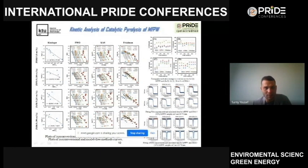For the next step, we studied the kinetics of each process using Kissinger, Flynn-Wall-Ozawa, Friedman, and so on. This is the plotting which we made by kinetics. We also calculated activation energy at each conversion rate for each batch. And finally, we made a simulation for TGA and DTG data using different techniques. So this is for kinetics.